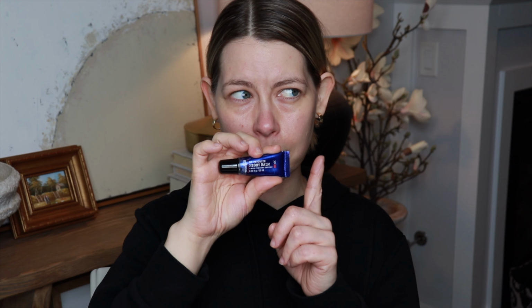Another important step that I always do after skincare is I hydrate my lips. I just went in with my favorite night balm. This is from Bath and Body Works.